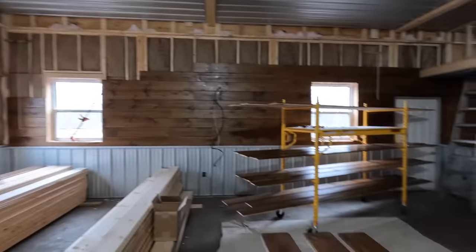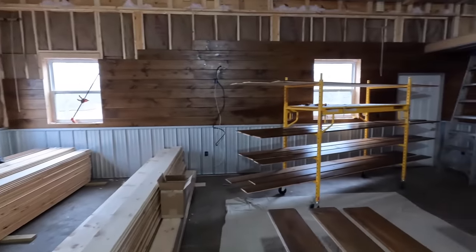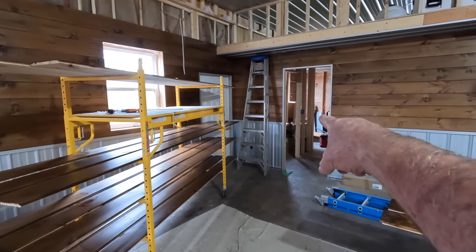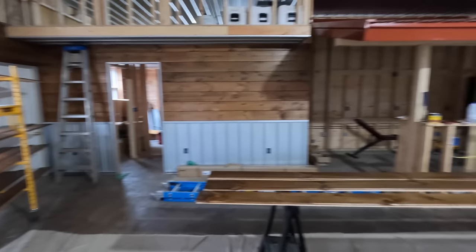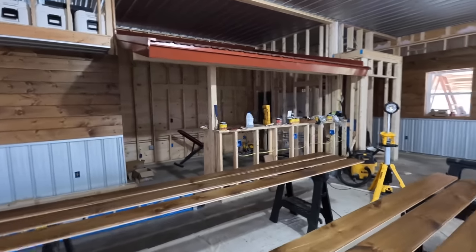But we've got some help coming next week for in here. We should be able to wrap this up relatively quick. I got a guy coming to put wainscoting inside those rooms in there, in the closets in there. We're gonna put metal inside the bathroom over there, the whole bathroom. I think it'll look pretty nice.